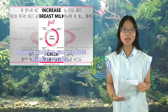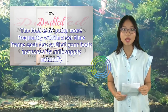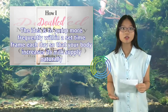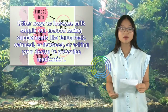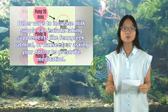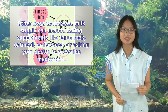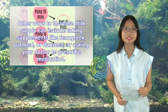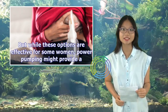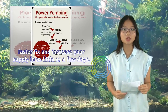Power pumping can produce similar results. The idea is to pump more frequently within a set time frame each day so that your body increases its milk supply naturally. Other ways to increase milk supply can include taking supplements like fenugreek, oatmeal, or flaxseed, or asking your doctor to prescribe medication. But while these options are effective for some women, power pumping might provide a faster fix and increase your supply in as little as a few days.